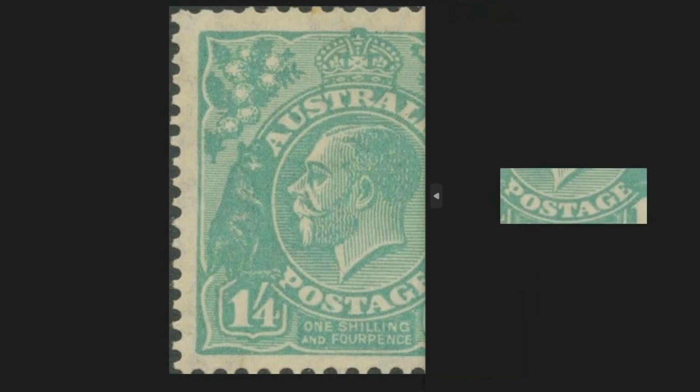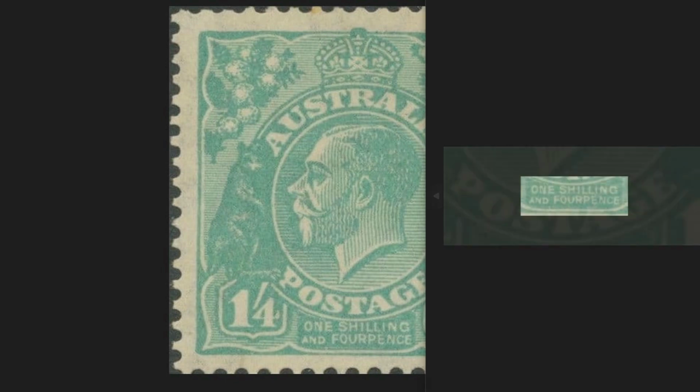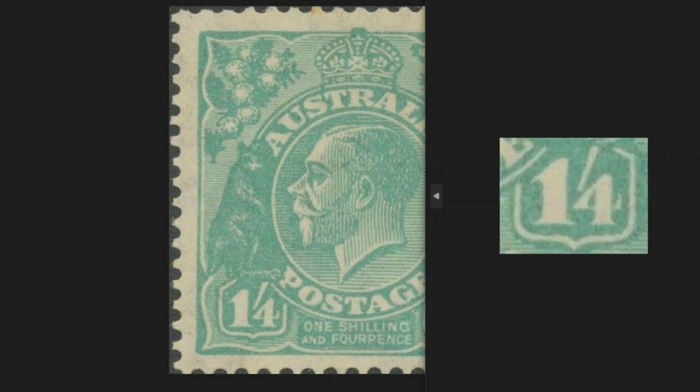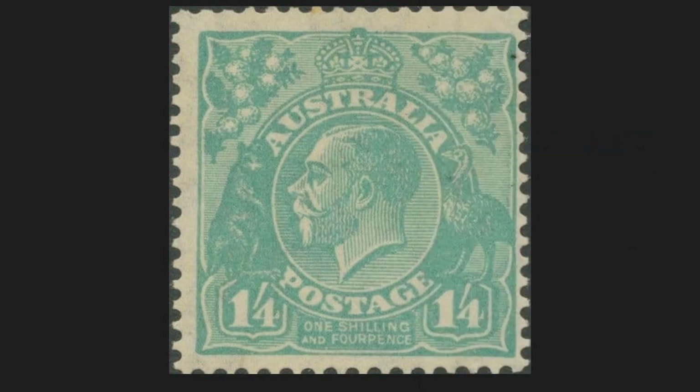Under the face of the king, the inscription postage, followed by a smaller writing that means 1 shilling in 4p. That is, it indicates the nominal value of a quarter of a shilling. Dark blue stamp. It is worth $150 in the philately market.